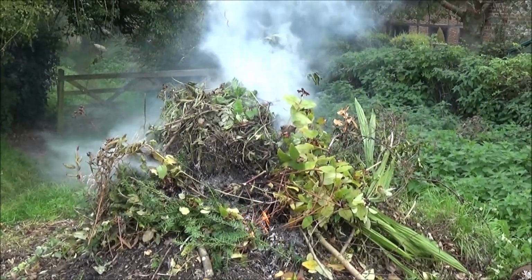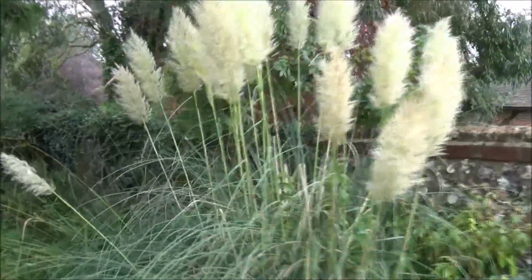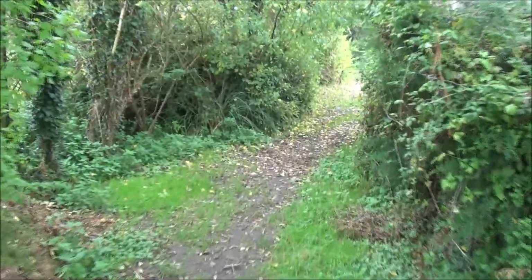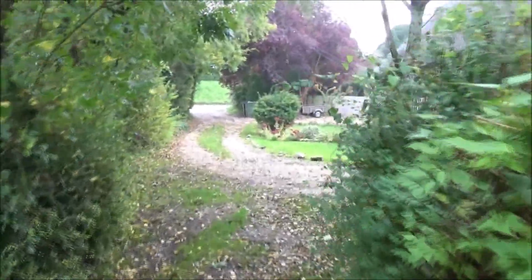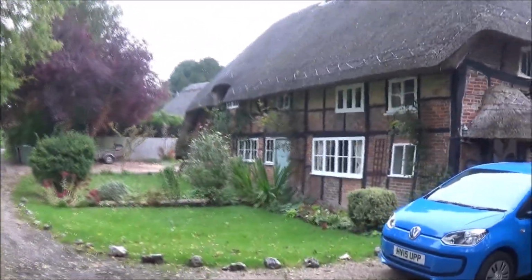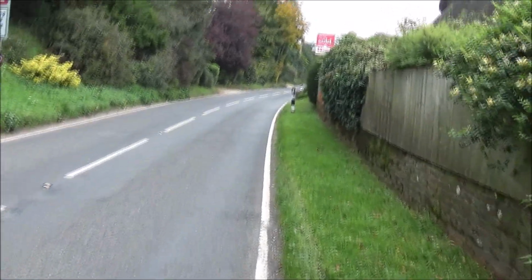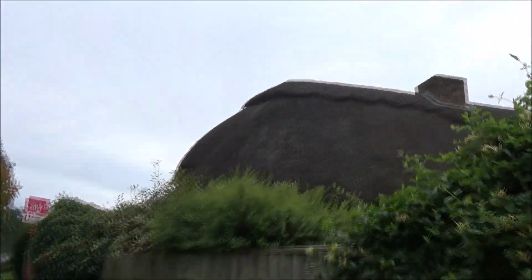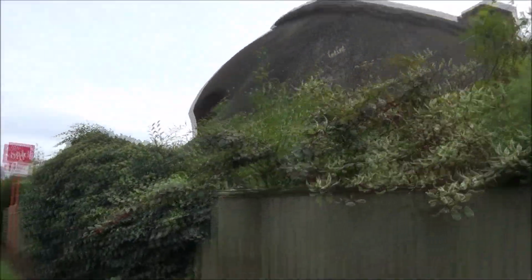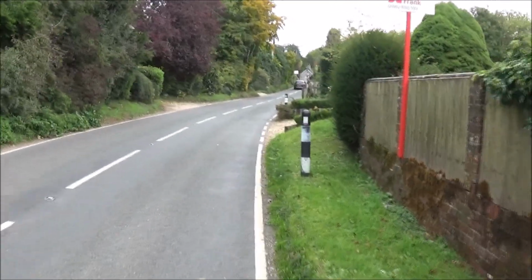Rice pudding. And a pampas grass. And we soon come out onto the main road in the village of Itchen Stoke, past this lovely cottage. So we turn right to walk down to the village. Being very, very careful, quite a fast road and no footpath, so beware.